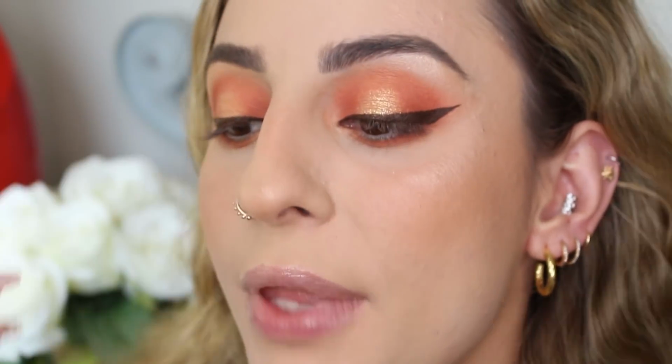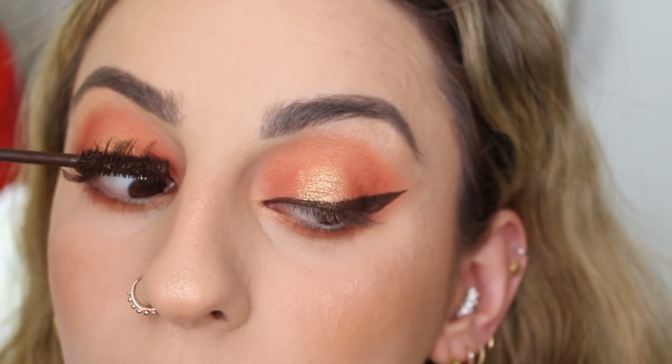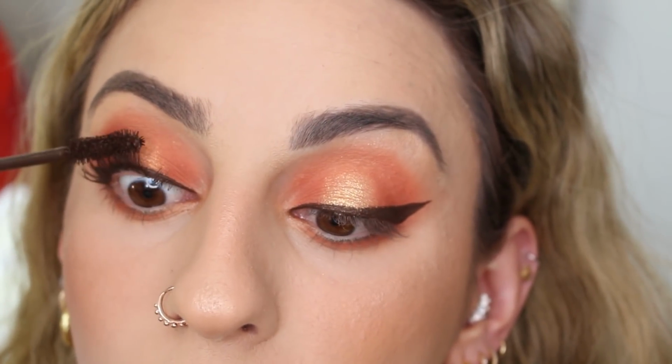So I'm back. Love the liner, love the color, super easy to use, but my liner is different on both eyes. What's new in my life? So we're just gonna ignore that. I'm now gonna finish off the eyes with mascara. I haven't worn brown mascara in quite a while, so I'm very curious to see how this looks different on my eyes, like all over from black.